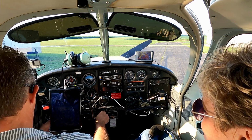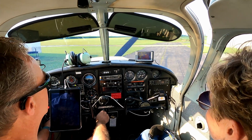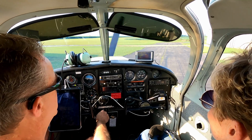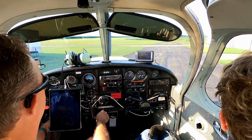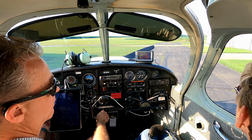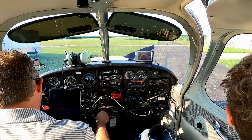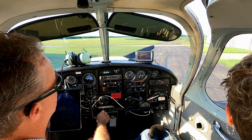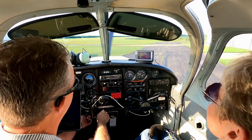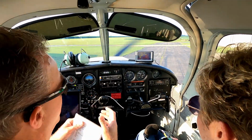Clear prop! Alright, no more fuel. It's like my John Deere. Yeah, a little temperamental. There we go. We'll match it before we take off.